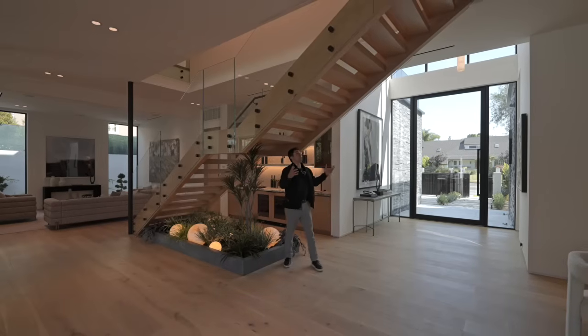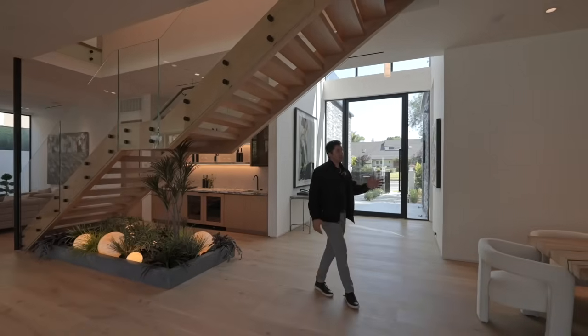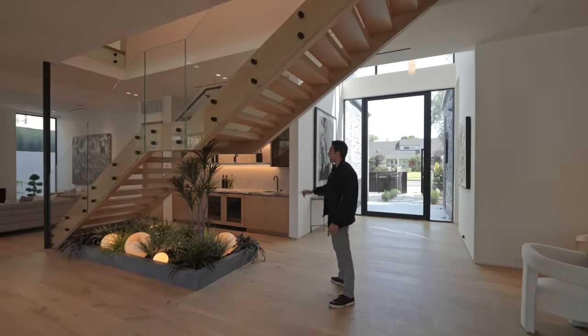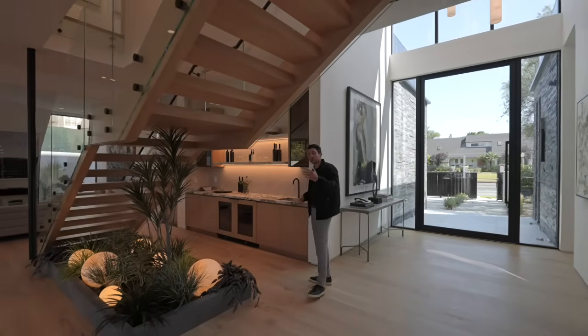We have a fully wood staircase above me going up to the 2nd level. Very unique look. To my left is where the dining area is. Then you have the kitchen, the living room, family area, and to the right, another living space. And I'm gonna do a full loop around this floor, so keep up with me.